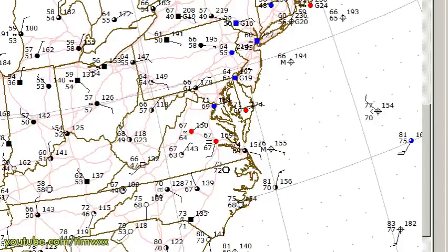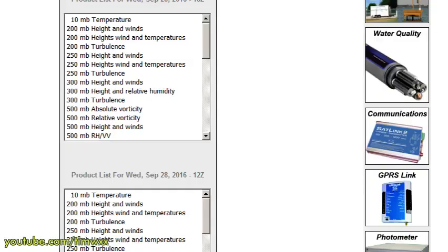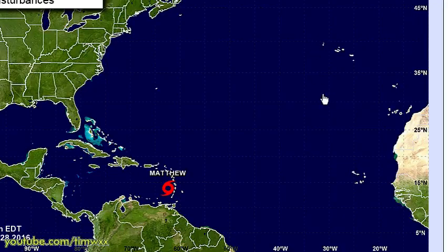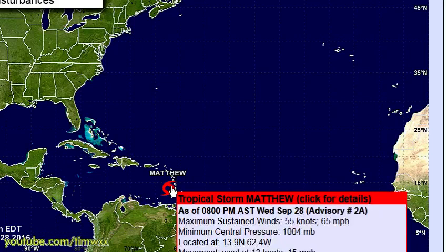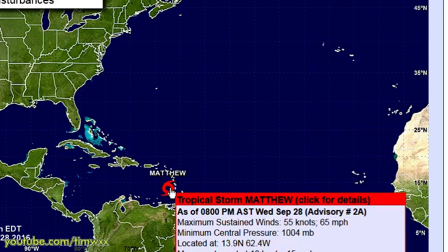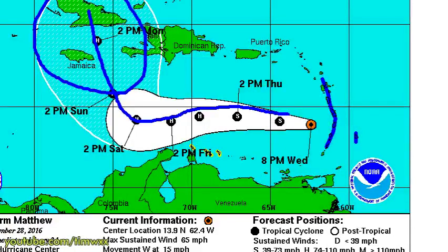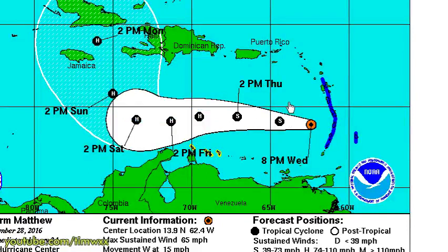Okay, so now that we've got a good handle on the surface analysis, we can look at some of the forecast products. And yeah, we should look at the NHC map here, and we've got Matthew. Finally got a tropical storm here that has come together. 55 knots there for that storm. Central pressure 1004. And there's the track right there. They're taking it pretty far south, and then you can see we've got some recurvature up to Cuba. But this is very uncertain. But we've seen the models be pretty consistent with taking this thing over Cuba, so it's starting to look more and more like that as time goes on. So that's going to be Monday when it crosses over Cuba.